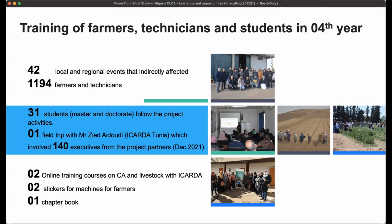And there are also many online courses that are given within the framework of this project in order to assist the participants. We also have an international course on conservation agriculture, and we also provide technical documentation. And we also provide stickers for machines and for farmers. And we have one chapter book that was made with the partners that work in this project.